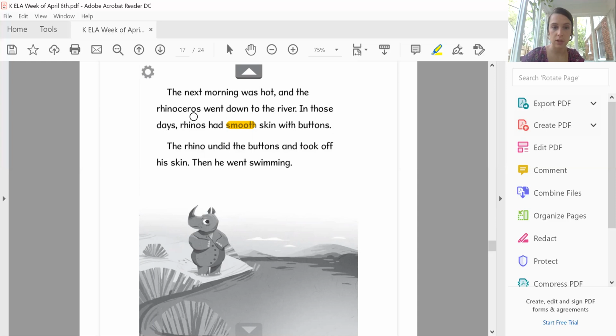In those days, rhinoceros had smooth skin with buttons. Touch where you see the buttons. Yeah, good. Those are the buttons right there. The rhino undid the buttons and took off his skin. Then he went swimming. Could a rhino just unbutton himself and take off his skin?